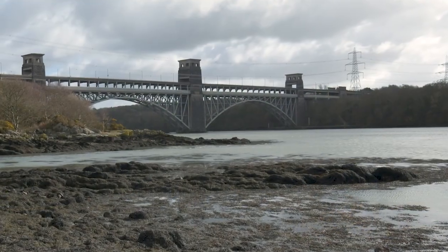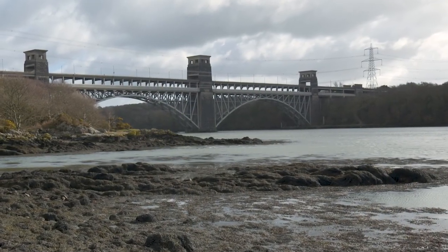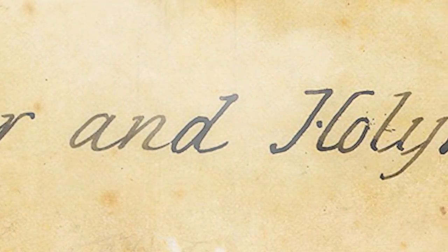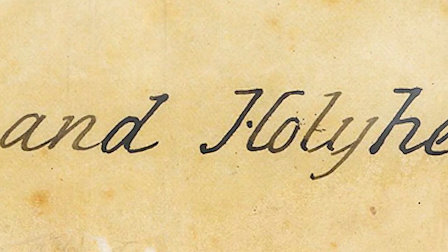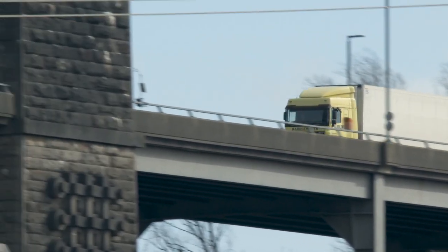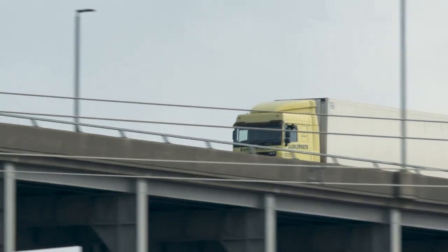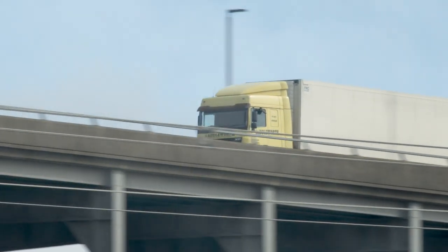Joining the mainland to the Isle of Anglesey in North Wales, when the bridge opened in 1850, it formed the last link in the Chester to Holyhead Railway. One of the main drivers of the project had been the need to get mail to and from Ireland. And with the opening of the Britannia Bridge, there was now a complete line from London Euston to Holyhead.